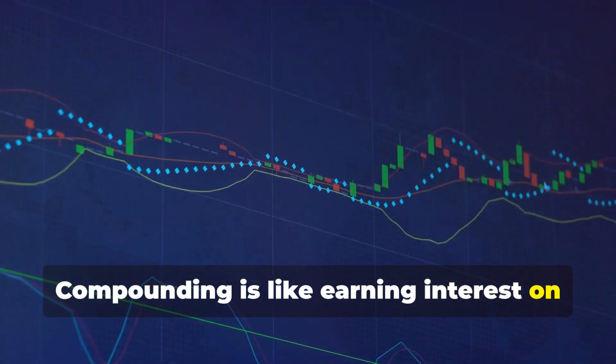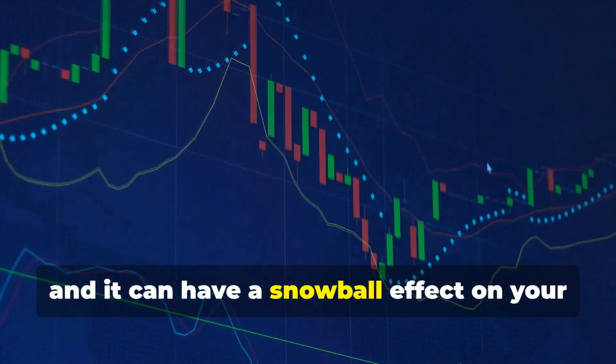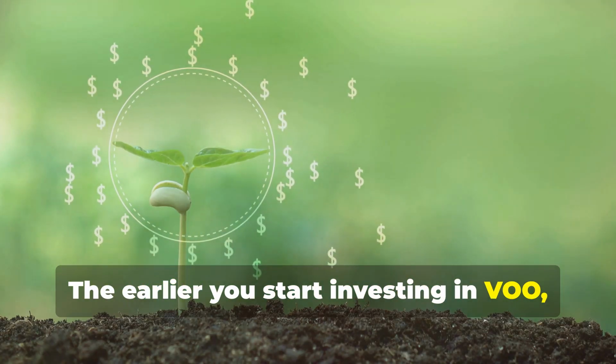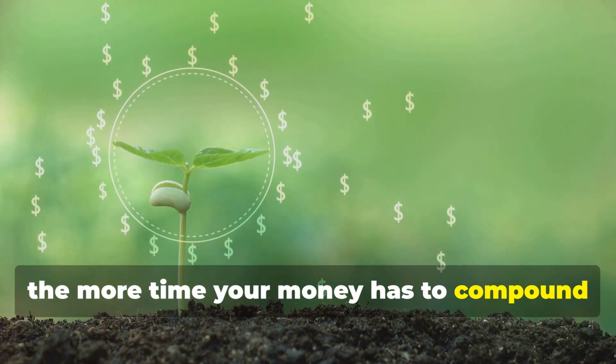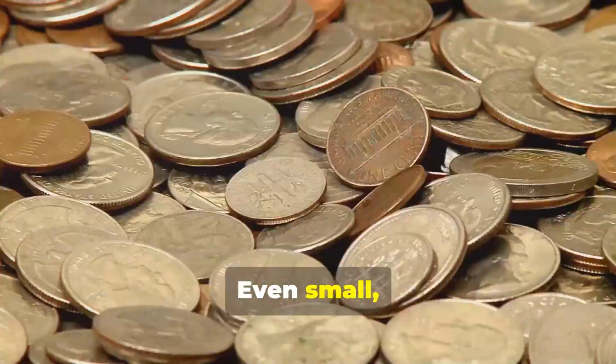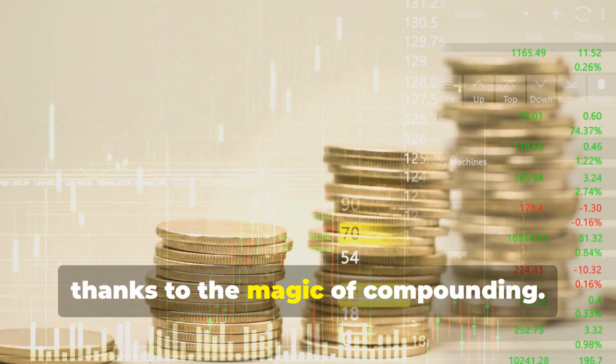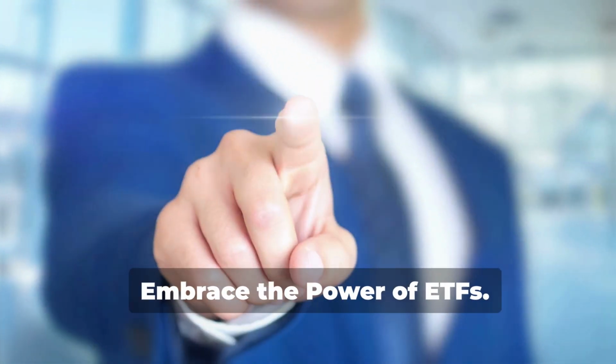Compounding is like earning interest on your interest, and it can have a snowball effect on your investments over the long term. The earlier you start investing in VOO, the more time your money has to compound and potentially grow. Even small, consistent contributions can add up significantly over time, thanks to the magic of compounding.